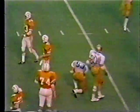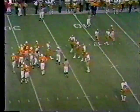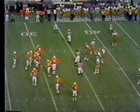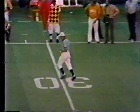He throws. The pass is completed to number 81, Tom Fitzpatrick, up on the 34-yard line, and Tennessee calls a timeout. Time on the scoreboard, however, has run out. Let's see if he was able to get it before time expired. William Love, the referee, will have to make that decision with the official timekeeper. It appears that they're going to give him a couple of more seconds to play in the game. But what an opening football game, Bob Devaney.